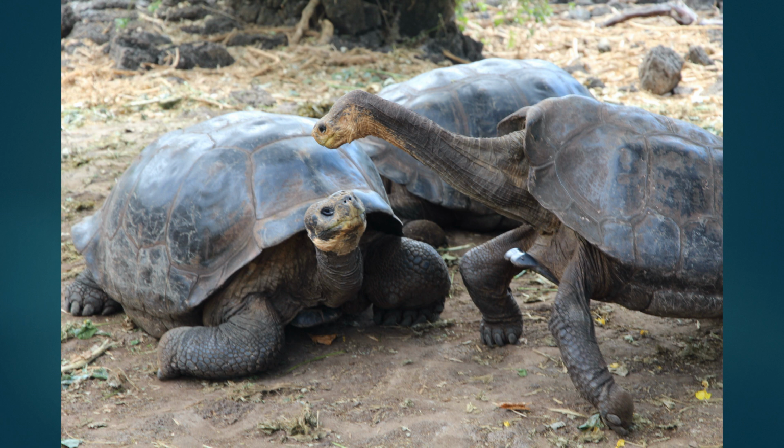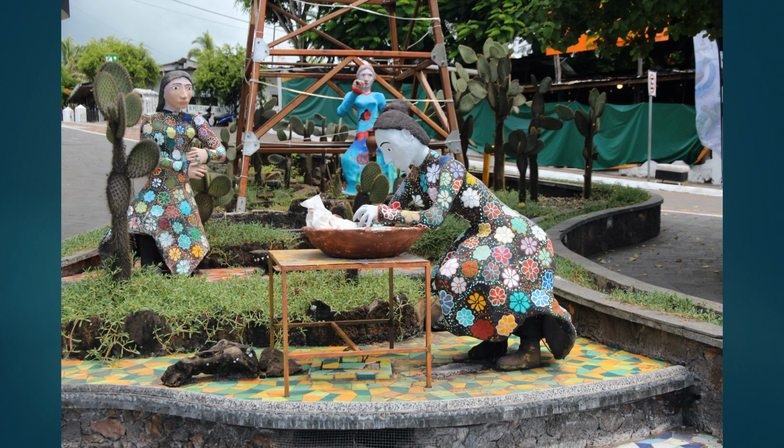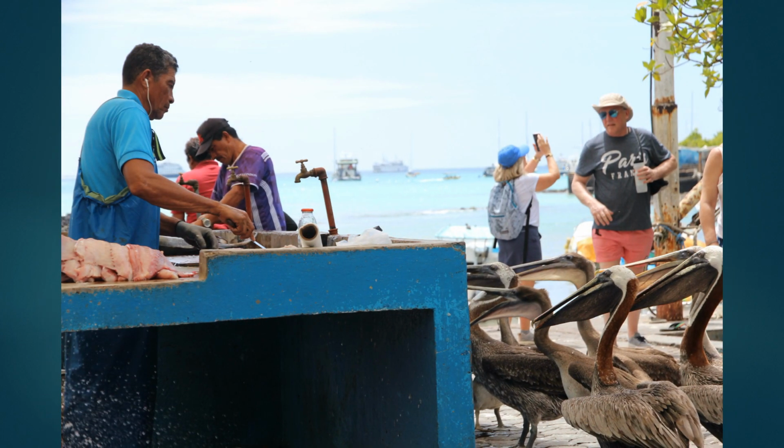In the wild, a giant tortoise can weigh up to 600 pounds, and many live over 100 years. It is said that Spielberg used the face of the giant tortoise as a model for E.T. And at the research center, they had this model of Charles Darwin and his bust. This is in one of the squares in the small town where we were. This is one of the only inhabited islands, inhabited by humans, that is.